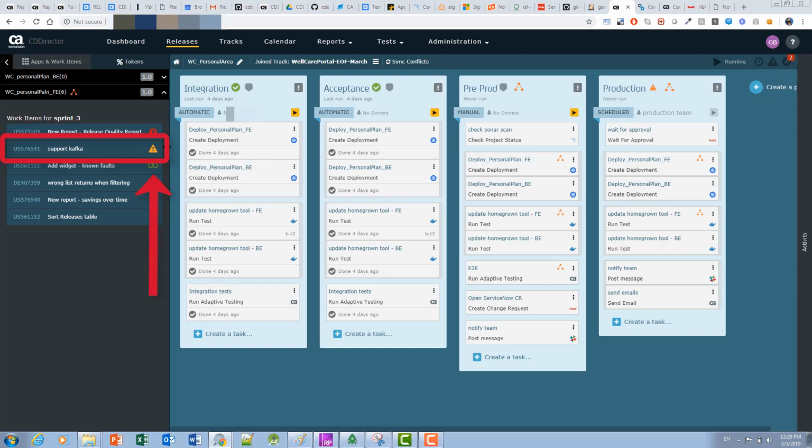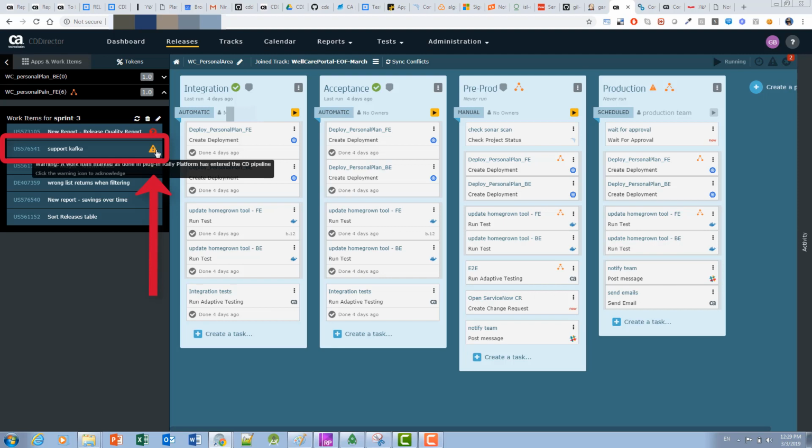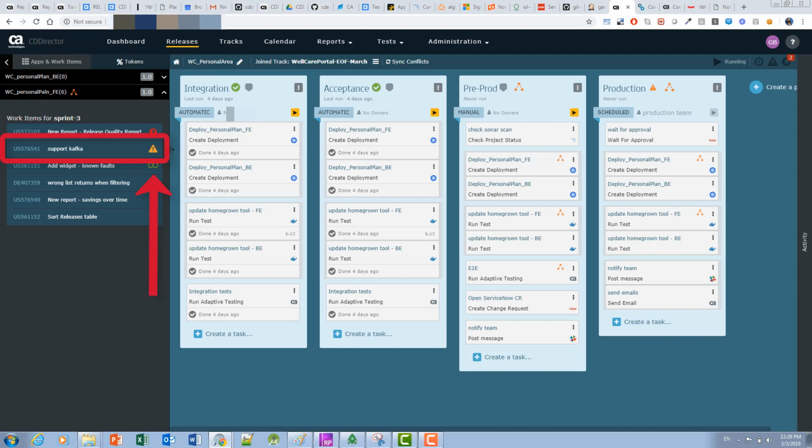This warning icon means that there is inconsistency between the fact that a commit has been detected for this work item while the same work item has been marked as accepted in Agile Central. Normally this is not worrying. It probably means that either the developer has not updated the work item status in Agile Central yet, or the developer has entered some tests, but we should still let the release manager know.